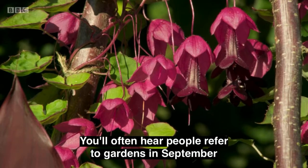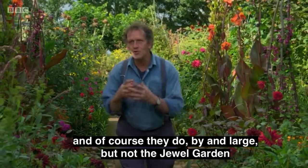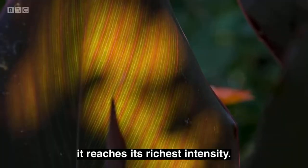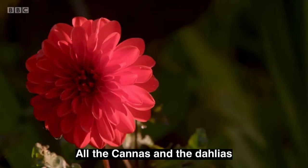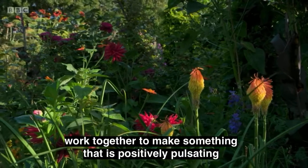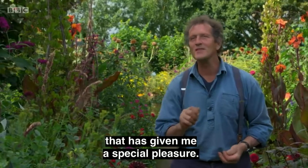You'll often hear people refer to gardens in September as fading elegantly, and of course they do by and large, but not the Jewel Garden here at the very heart of Longmeadow. In September, it reaches its richest intensity. All the cannas and the dahlias and the sunflowers and the buddleia work together to make something that is positively pulsating with rich colour. But there's one plant this year that has given me a special pleasure.